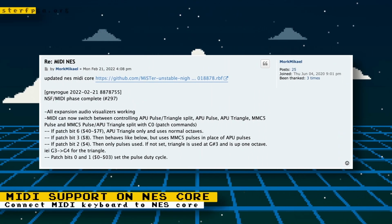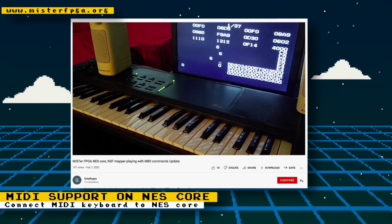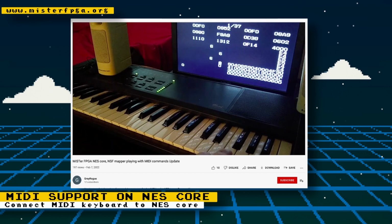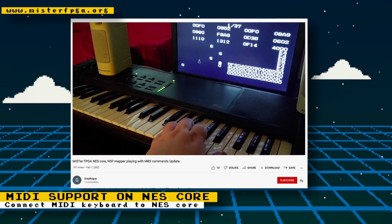While browsing the MiSTer FPGA forums, I found some developments on getting MIDI working on the NES core. There currently is a test core for the NES that allows you to connect a MIDI keyboard to your MiSTer and play along to Nintendo music with the core's built-in NSF player. If this feature evolves any further, it would be great for chiptune musicians. It would make it possible for them to create NES music on a MiSTer FPGA. Core developer Grey Rogue has a video on YouTube demonstrating the feature.